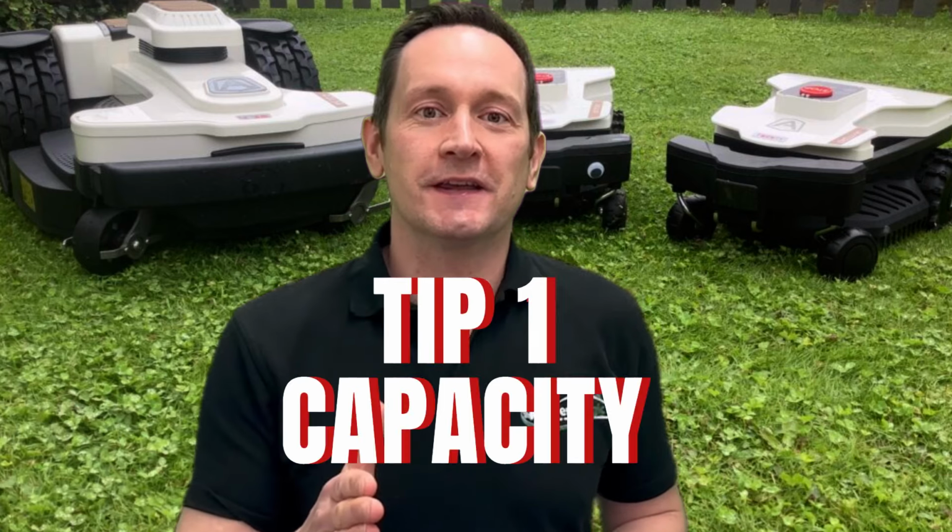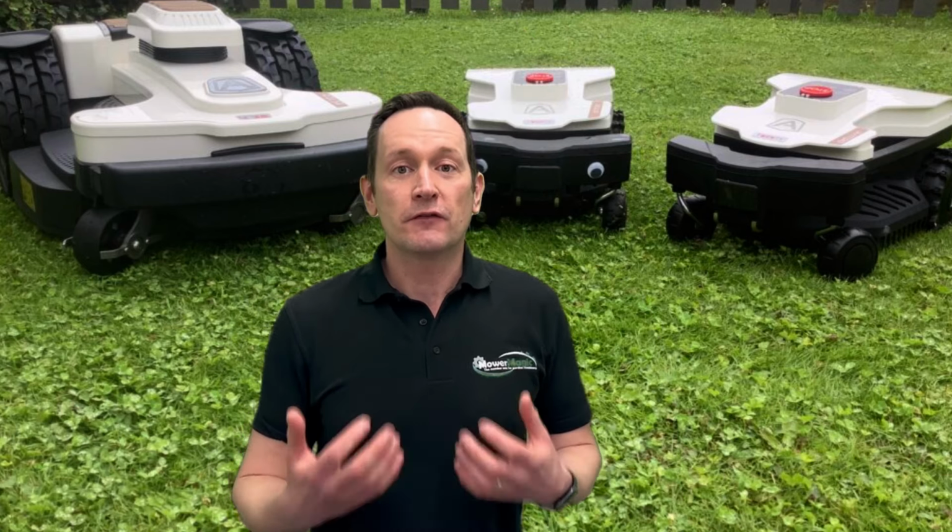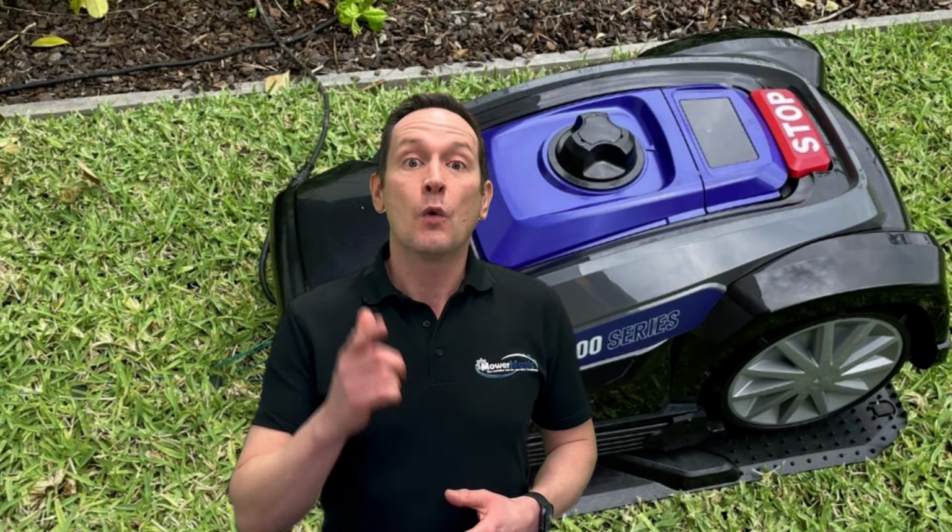1. Capacity. Always buy a robot with a greater capacity than you actually need. If you've got 500 square metres of grass, look for a robot that can cover 800 square metres. If you've got 1,000 square metres, look for one that can cover 1,500. Why? Because of battery ageing. As the robot ages, the capacity of the battery will reduce, and we want to make sure that this robot can continue to maintain your lawn without any problems for many years to come.